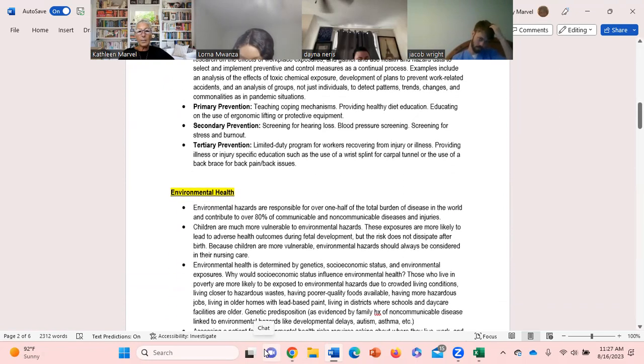What are some primary, secondary, and tertiary interventions for occupational health? Well, maybe primary is teaching coping strategies, coping mechanisms, providing education on a healthy diet, educating on the use of proper lifting techniques or using protective equipment correctly, right? Secondary, we're screening. Like I said, maybe we're screening for hearing loss in very noisy plants.